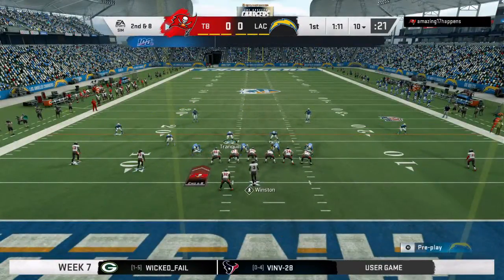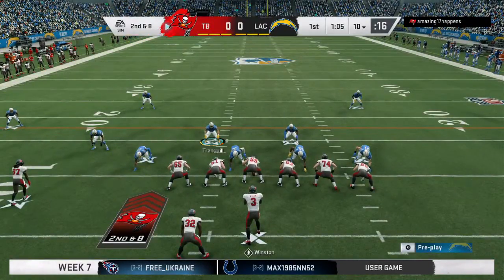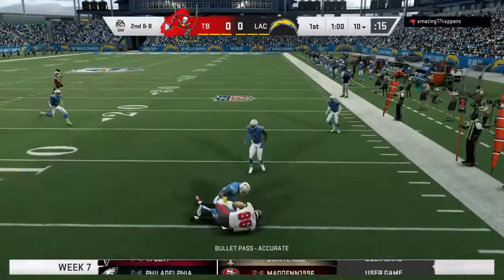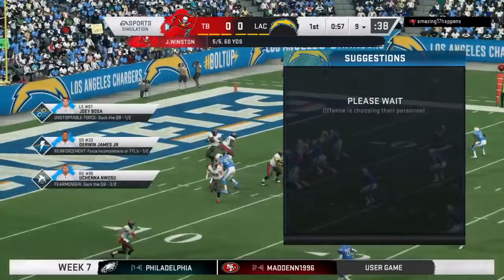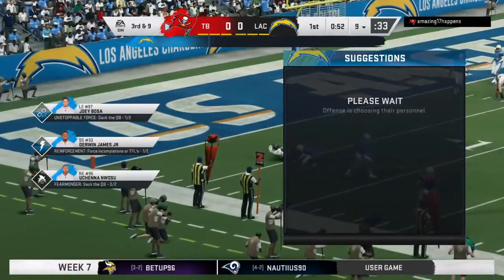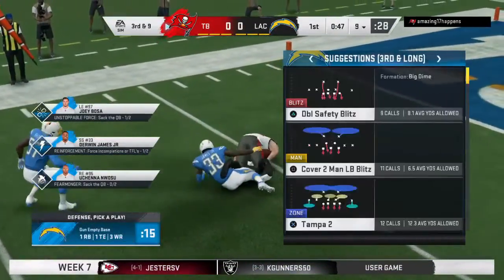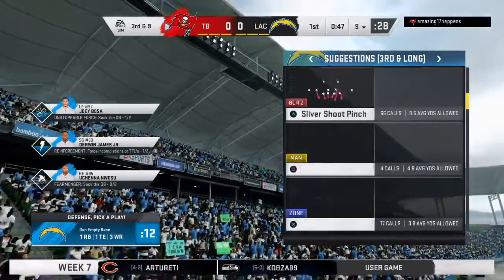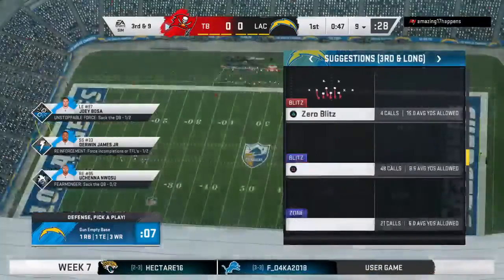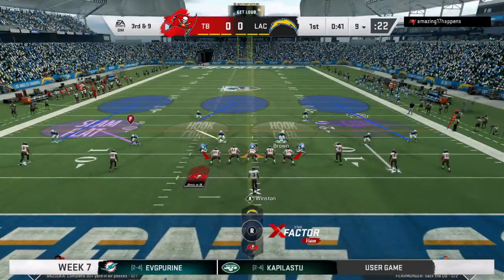Here's 2nd and 8. Watch the edge. Throwing, Winston. Complete, it's Henry. And he'll be taken down, losing yardage back at the 9-yard line. That backs him up 1 yard and brings up 3rd down. The last completion actually lost a yard, so now they'll need to convert on 3rd down.